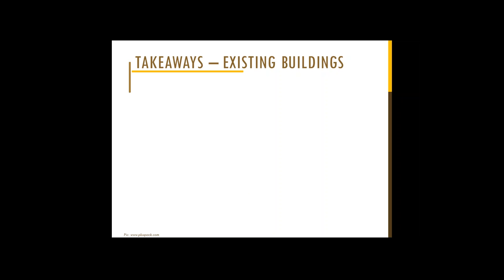For existing buildings, basically understand that the models do not have to be highly detailed. That's really critical. Like I said, for new construction, we're looking at a level of development of 500. For our existing buildings, we're only looking at anywhere between 100 to 200. I would say more like 250.